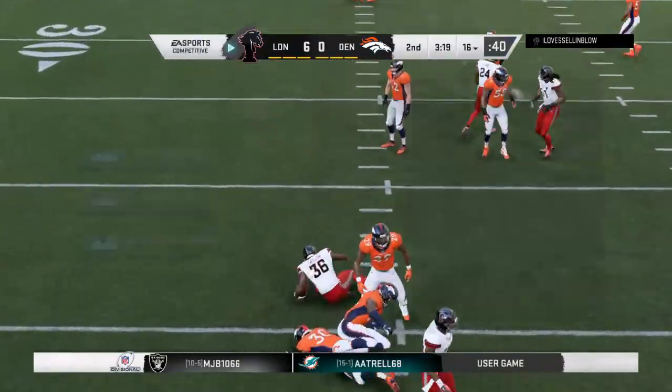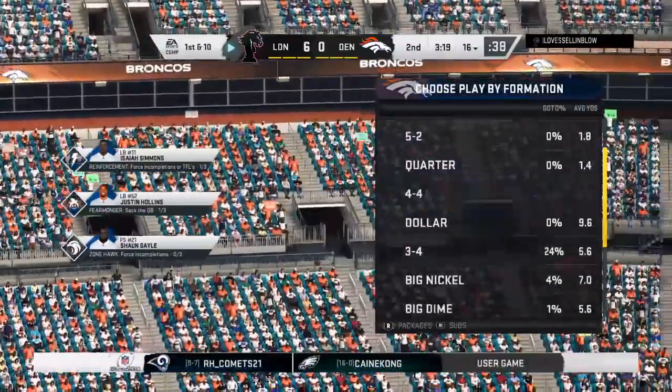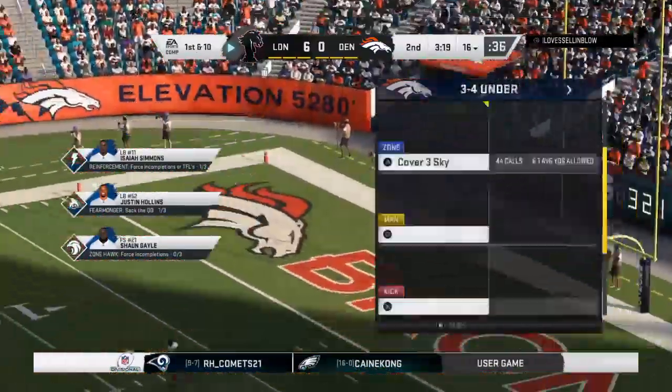A big kick that time, 52 yards. And out will come the offense as they take over.